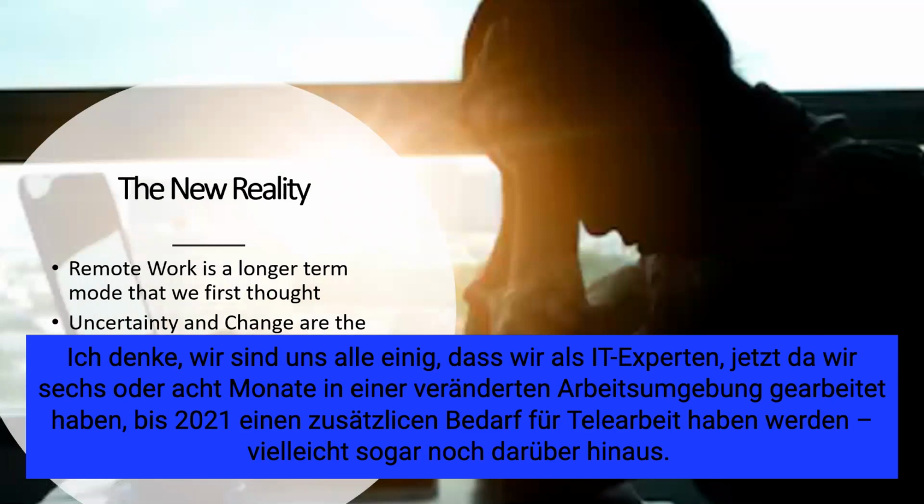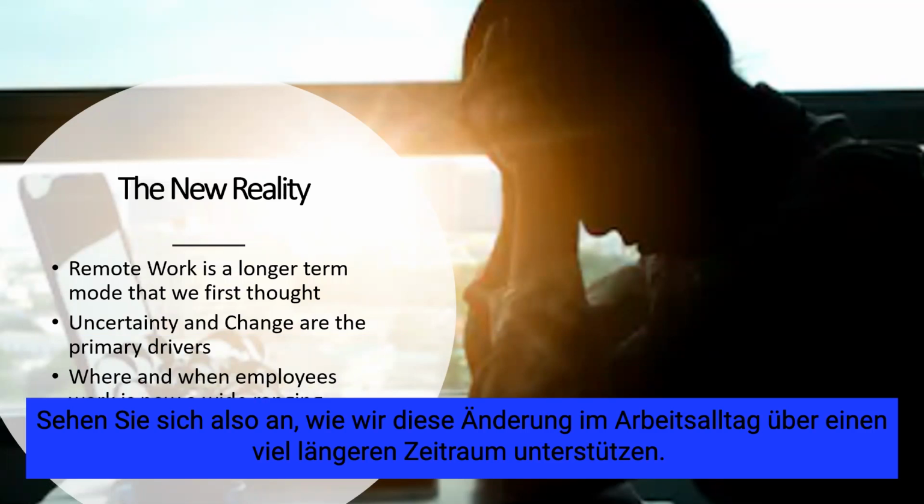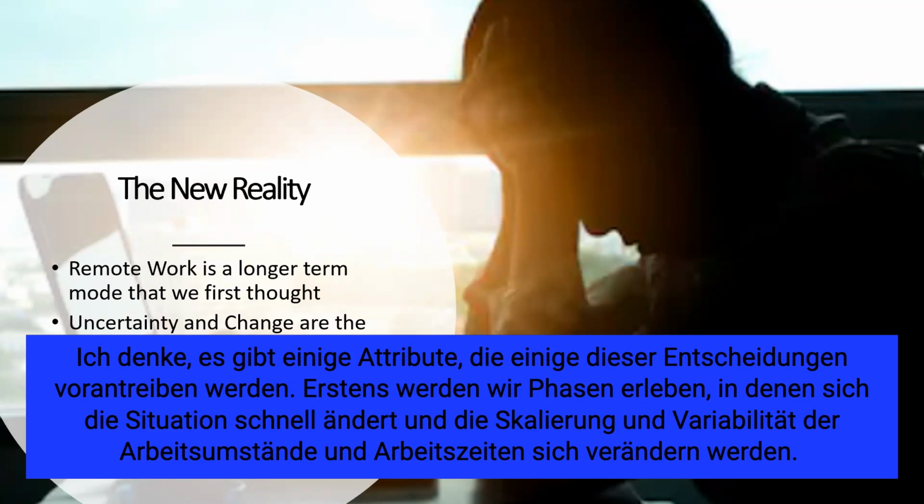So I think all of us can agree that as we've gone through 6 or 8 months of a changed work environment, the need for remote work is going to exist well into 2021, maybe even further than that. So we, as IT professionals, have to take a look at how we support this change in work mode over a much longer period of time. I think there's a couple of attributes that are going to drive some of that decision making.